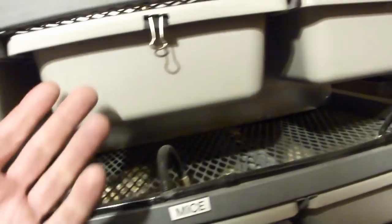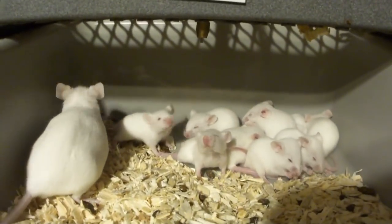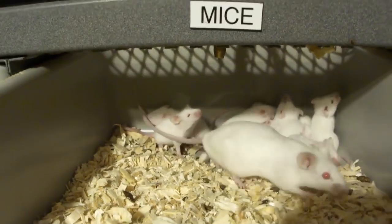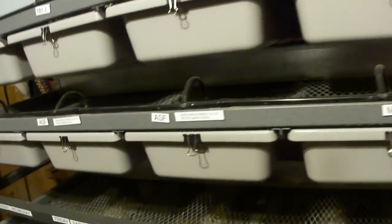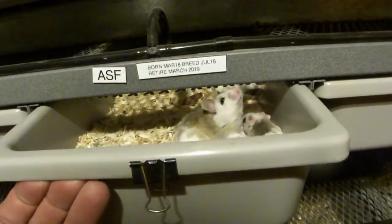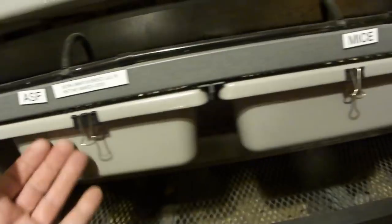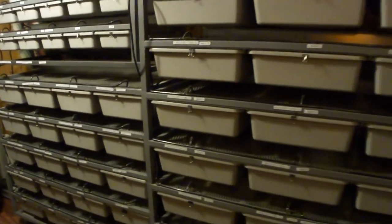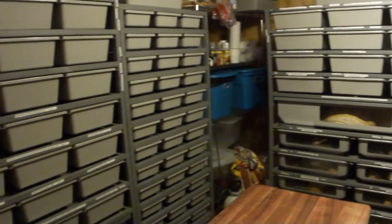And then in this tub over here are my mice. I found these white mice to be highly productive. They have like 16 babies at a time, it's incredible. And then I have a couple tubs of African soft furs. People ask me, what do you use all the rodents for? I've had a couple questions like that. The rodents over here are to feed all the snakes over here.